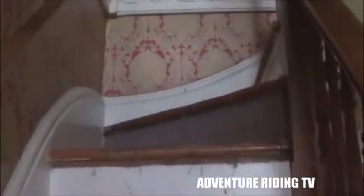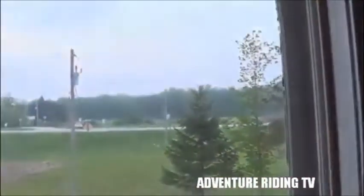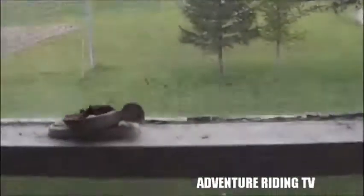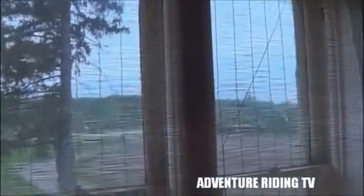Okay, well, let's head up here. Nice woodwork. Pretty old-fashioned wallpaper. Floors feel a little slanted. Another big window looking out the front here. Didn't leave anything behind for the bedrooms. Actually, that's a pretty good size for a bedroom for a farmhouse. In my experience, most of them are usually pretty small.